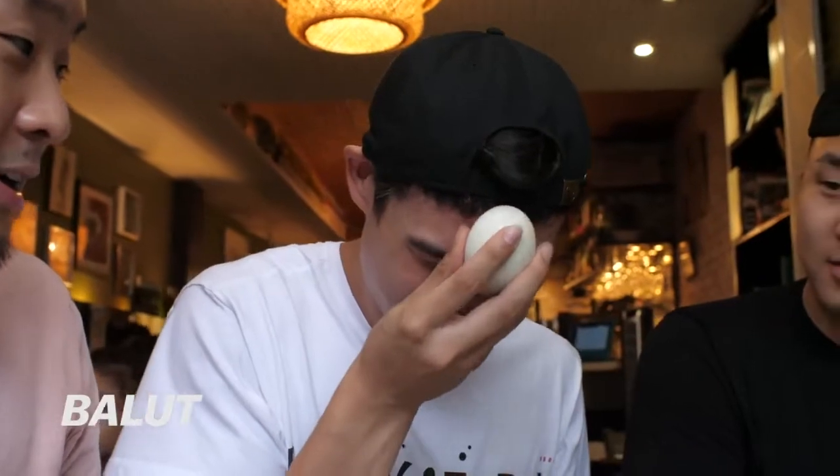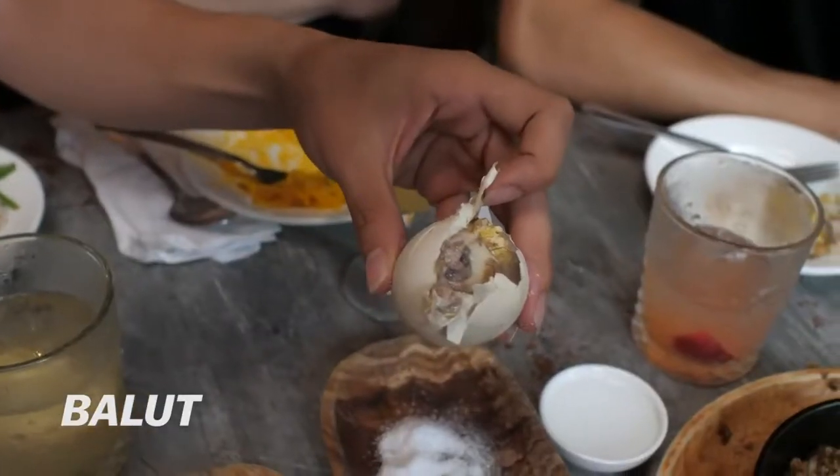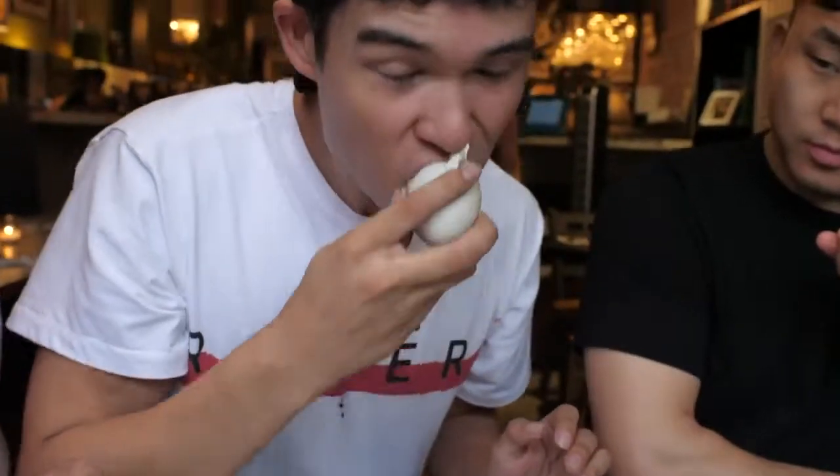Balut, in my opinion, is like a hard-boiled egg with a little bit more extra oomph. I'm gonna break it open on my head and then sprinkle a little salt, drink the soup. Now the breaking on the head, that is a traditional way to do it. Not just because you want to be like a bro. A little bit of both. Okay, all right. Are you about to shotgun that balut, bro? He's like, I'm gonna shotgun that balut.